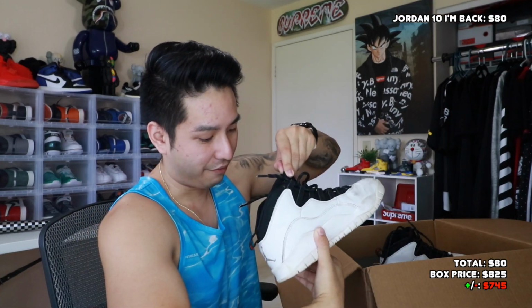So these look like the Jordan 10 I'm Backs. This looks like the OG potentially, because these things are freaking dirty. Whoever wore these wore them really, really well, so kudos to you, because they are messed up. But yeah, some light cleaning and it should be good as new. This one is in a size 8.5, and it's actually missing the insole, so it'll be going for a really, really low price if you guys are interested in these.